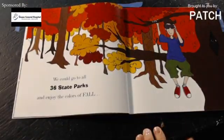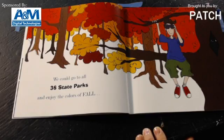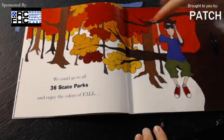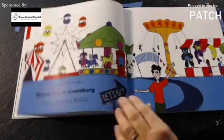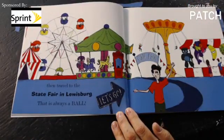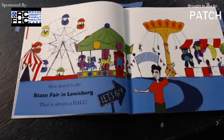We could go to all 36 state parks, enjoy the colors of fall. Where's that West Virginia hiding? See it? Right there. Then travel to the State Fair in Lewisburg. That is always a ball. Look around.